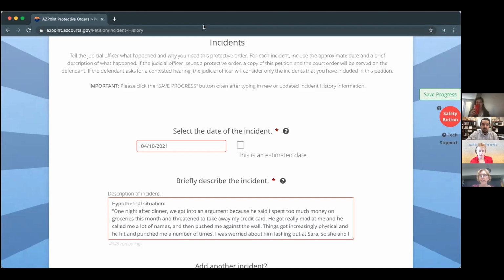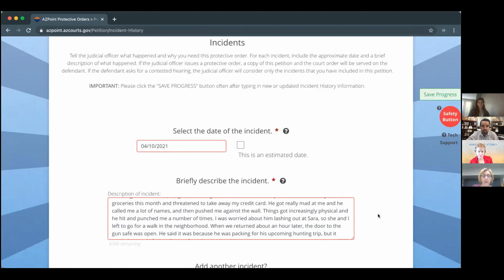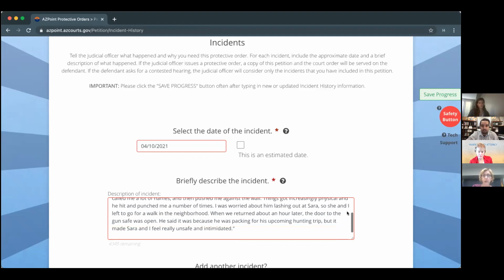So it's not that a judge can't, for example, this incident where she says there was too much money on groceries this month. He got really mad and called me names and then pushed me against the wall. And things got worse. I was worried about him lashing out at the child. So they went for a walk, and then all of this other stuff happened. It's not that I can't take more testimony about this. I can. But I think it is limited as to the number of words. So I can take more testimony about what happened here. She says that he hit and punched me a number of times. So you can continue this incident on another. You could put the same date and continue it in another space.